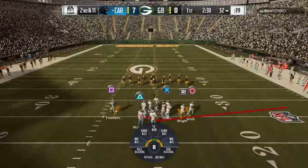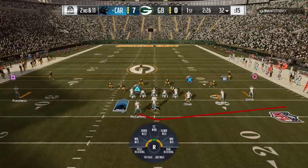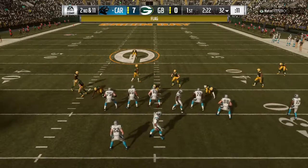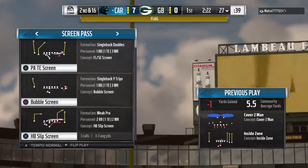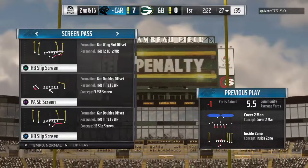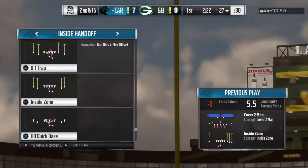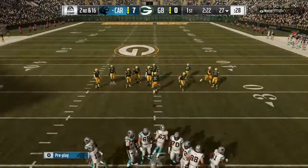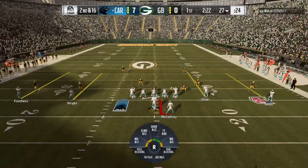Here we go, fellas. Now some movement before the snap. And we'll hear from our referee for the first time this afternoon. And that false start penalty certainly not helping their cause here. 2nd down and long.